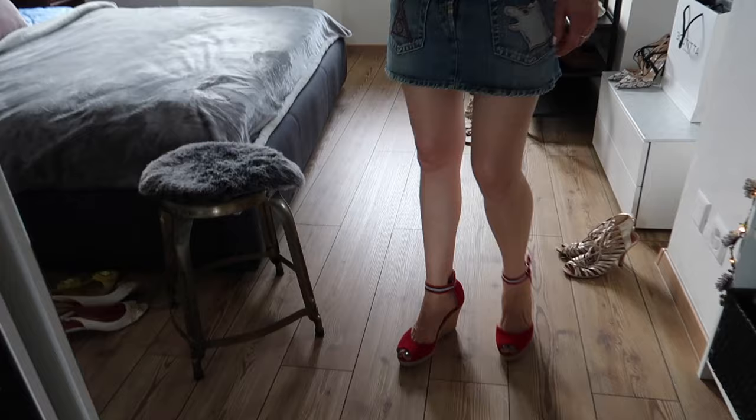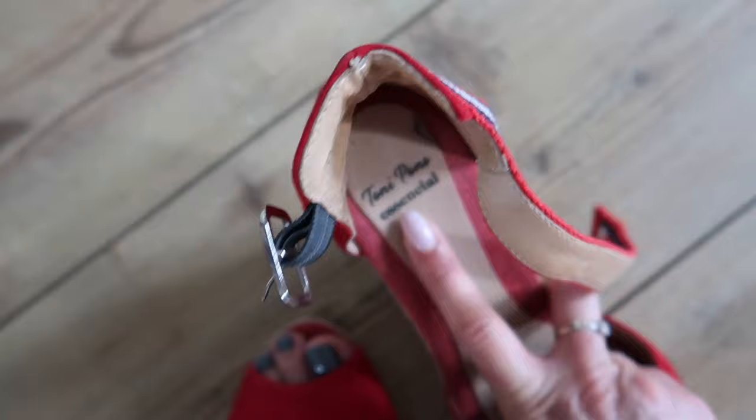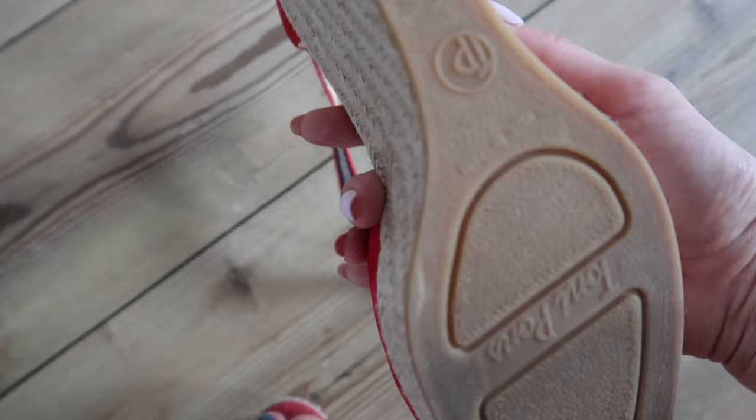So yeah, what a lovely little buy. What's the brand? Let me check the brand. Tony Pons Essential. And I did find them on Instagram, so if you like the shoes, have a look on Instagram, Tony Pons Essential. But yeah, very good quality, made in Spain, well done to the wedge.